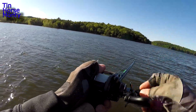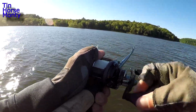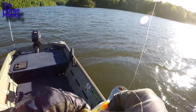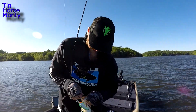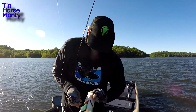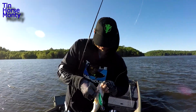There he is. Had to speed up my retrieve a little bit. Little guy. They had mud on the bill. Not a big fish, but it's fun. Just gotta keep plugging through them. They're down there. Just gotta make them react.